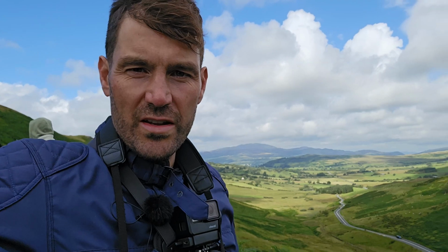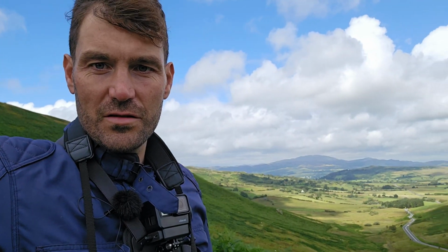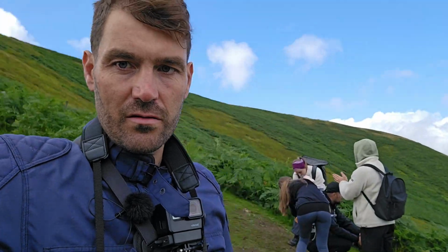Yeah, really windy now, but I'm up halfway up the hill. So I don't know whether they're going to come from that direction or back down the valley that direction. So there are people all the way at the top, and also people down there as well. But let's see.